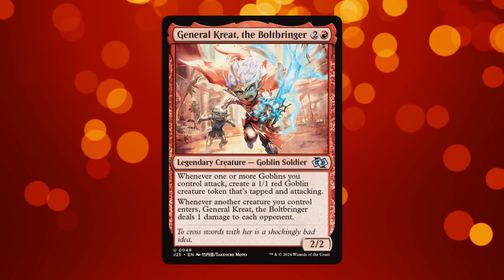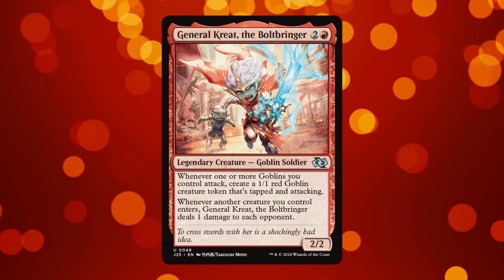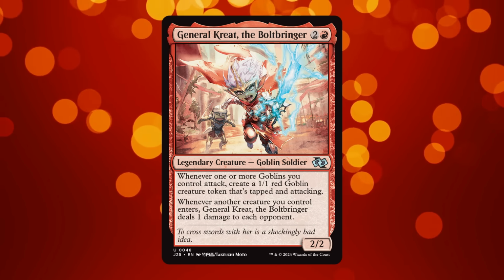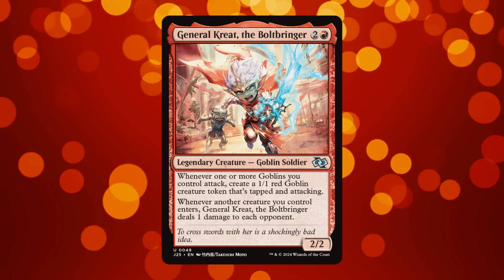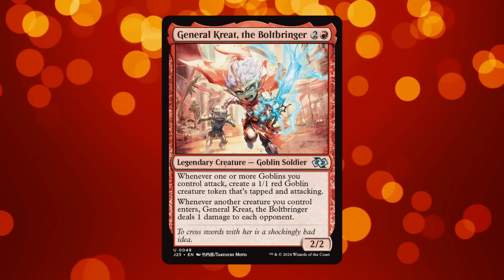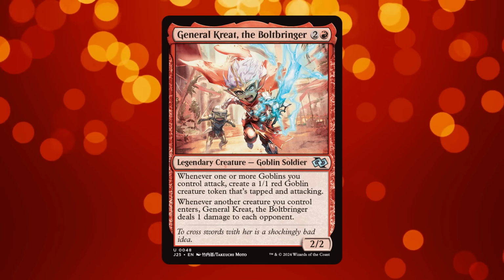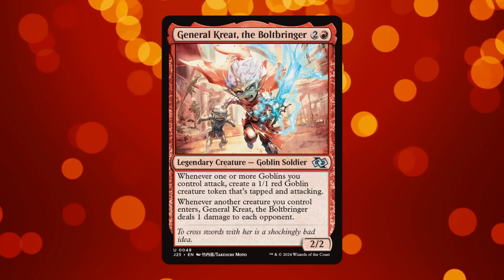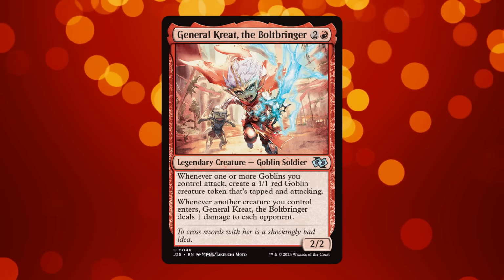Next up we have a newbie, a new card that is probably overhyped a little bit as new cards can be. General Create, the Bolt Bringer is a 3-mana 2/2 that whenever a goblin you control attacks, create a 1/1 red goblin creature token that's tapped and attacking, and it's 1 or more, so you only get 1 goblin per attack step. And whenever another creature enters the battlefield, General Create pings each opponent for 1 damage. It is attached to a 2/2 Krenko style effect, but you're losing the growing effect.